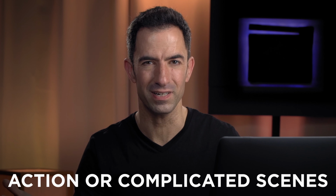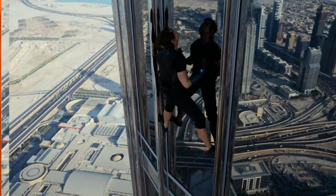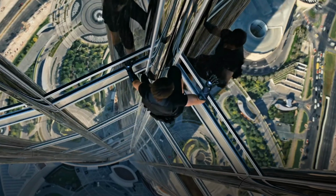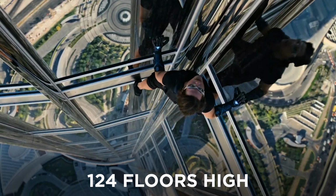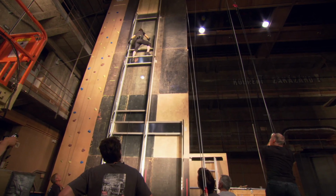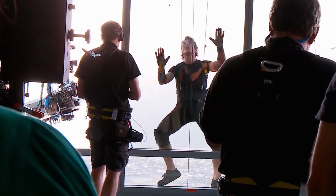But what if your script is tight and you've just got some action or complicated scenes you're nervous about filming? It never hurts to rehearse any way that you can. To do the crazy tower climbing stunt in Mission Impossible 4, they knew they had to practice it right. But how do you do it when the building's 124 floors high and Tom Cruise is 2,700 feet above the ground? Well, they created a mock set so they could practice all the movement. Tom could build up muscle memory for the stunt that he was going to perform before they shot the scene.